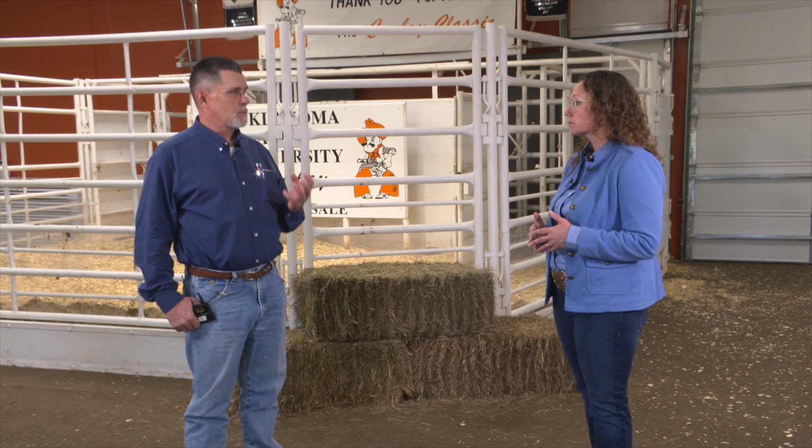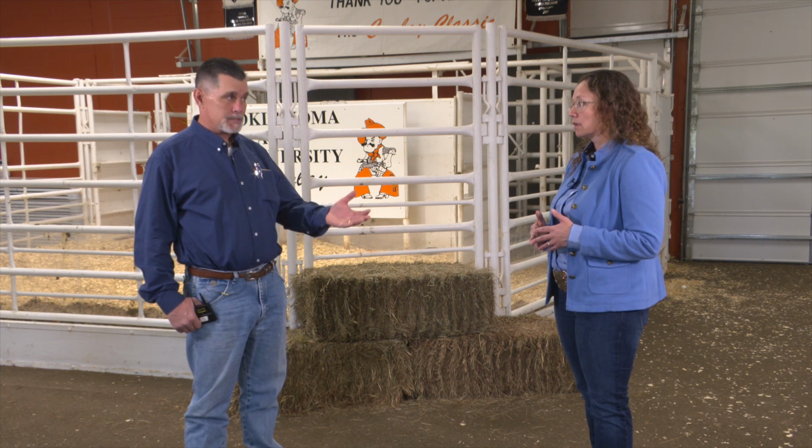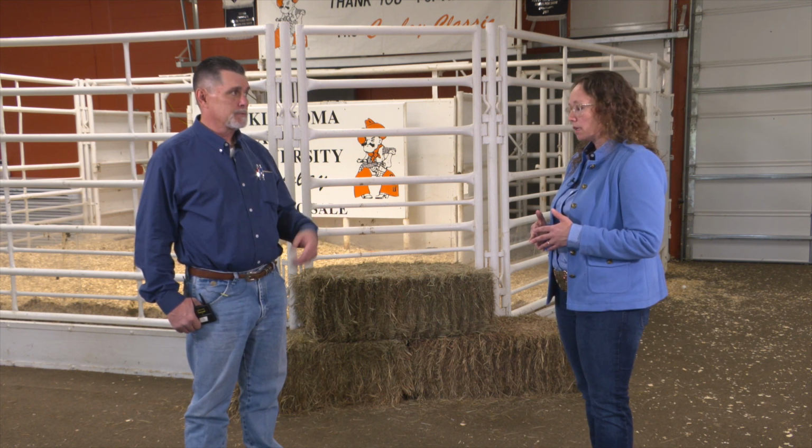So I'm assuming we need to read those labels and those directions and know what we need to booster based on what age cattle we're giving them to. Absolutely. We may have customized plans within an operation for each group of cattle. For instance, the replacement heifers may have a different plan than the cow herd. Our stockers are probably going to have a different plan than calves at side. And so those are components we need to take a look at.